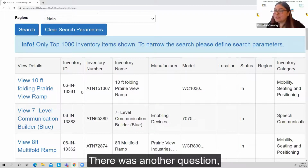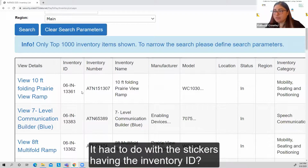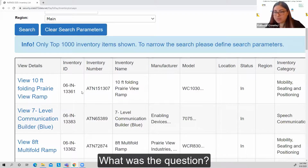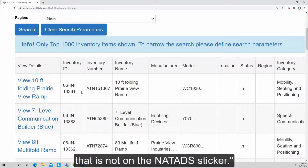Perfect. There was another question. It had to do with the stickers having the inventory ID? What was the question? Yeah, so the question is, the inventory ID is a separate auto-generated number that is not on the NATADS sticker, correct?